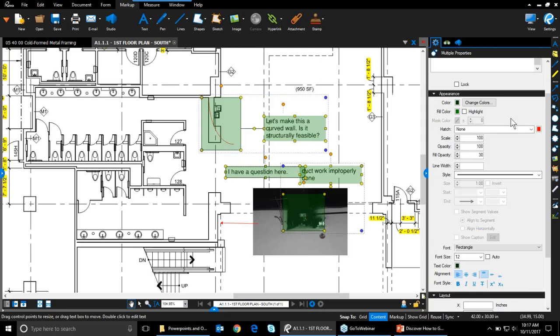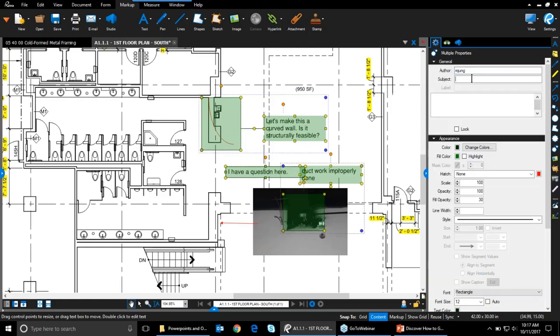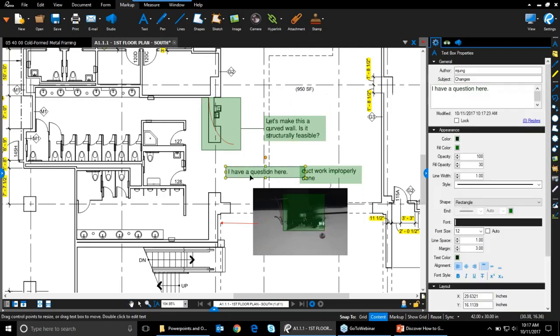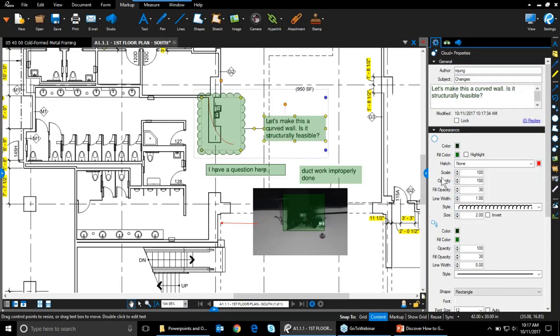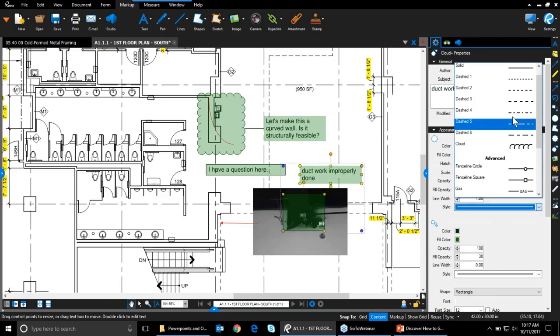In addition to having the comments color-coded, let's also make sure that the comments have a subject for them. I'll make the subject for this one changes. We could make it architect, we could make it questions, we could pretty much put anything we want into the subject here. The nice thing about the subject is that it's going to allow us to do more with these comments down the line. Now at this point, we've changed all of these comments to look the way that we want. I think I accidentally got rid of the cloud here, changed my line styles, but let's go ahead and make those line styles clouds again. There we go.